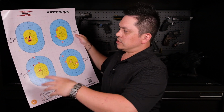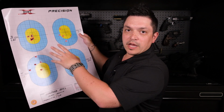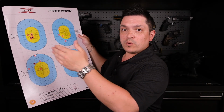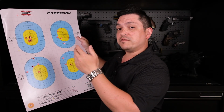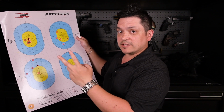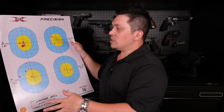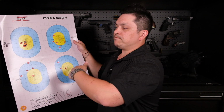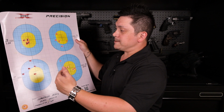And if you haven't seen this before, what we do is we do 4 groups at 3, 5, 7, and 10 yards. And what we're doing here, or at least our goal, is to do 5 shots in 2 seconds. Now, this pistol is a double action, single action gun, and I start all of these groups off in the double action mode, and then the following shots will be in single action because the hammer will be back.